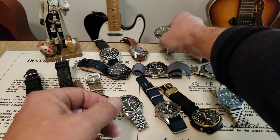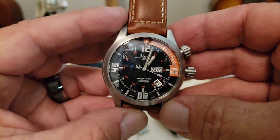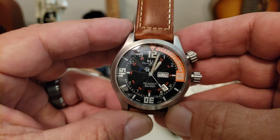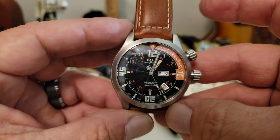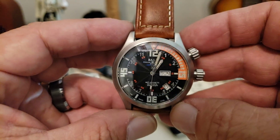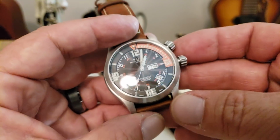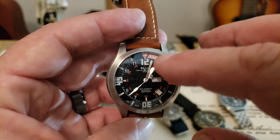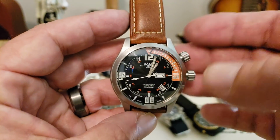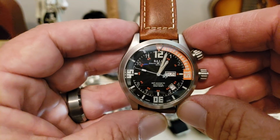So, all right, another recent acquisition through trades and whatnot I've done recently is my Ball. This is the Engineer Master Diver 2 in 42 millimeter. Have a review of this watch up. It's a compression style diver, so this top crown here controls your internal bezel on the watch. 300 meter diver, just an absolutely stunning piece. If you haven't watched the review of this watch, I'd say go over there, because I do go through a little bit of the history of the Ball Watch Company, which, if you're not familiar with them, really are a spectacular brand of watches out there.